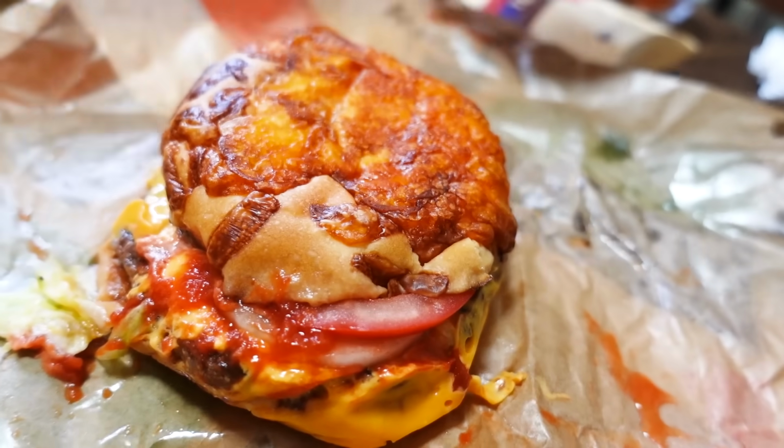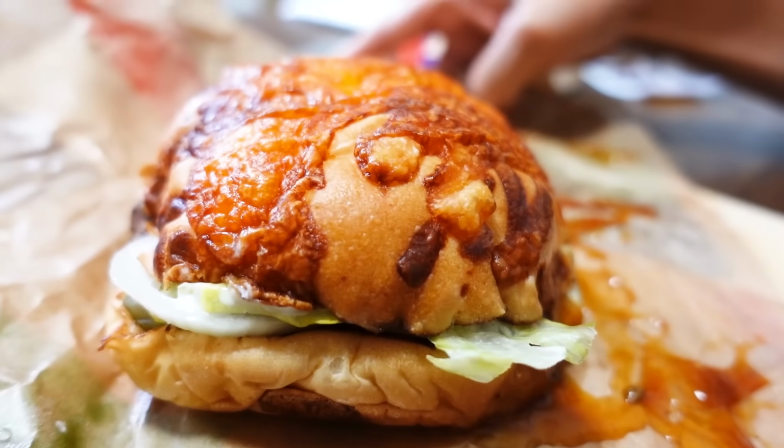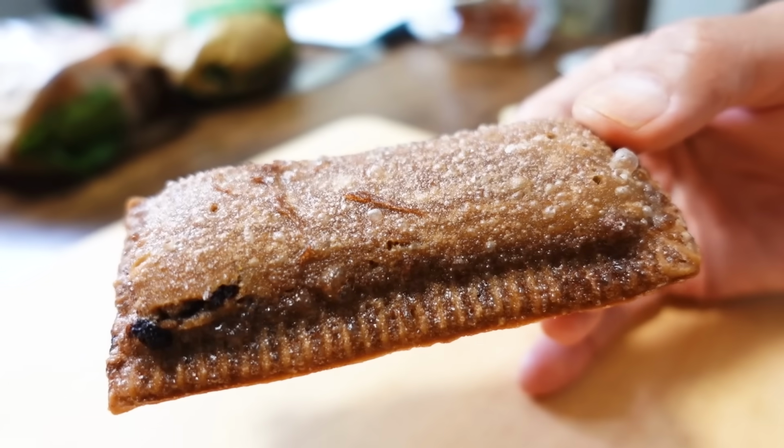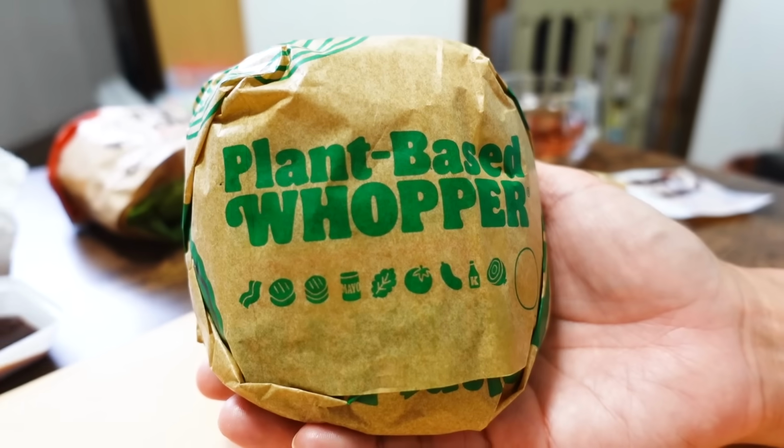Welcome back, guys, to another taste test. Today, we decided to go to our local Burger King to try out their ugly burger lineup. So ugly. They actually have three different ugly burgers. However, they only had two of them. They were out of the ugly shrimp burger. Well, we're also going to try some other things that they have.